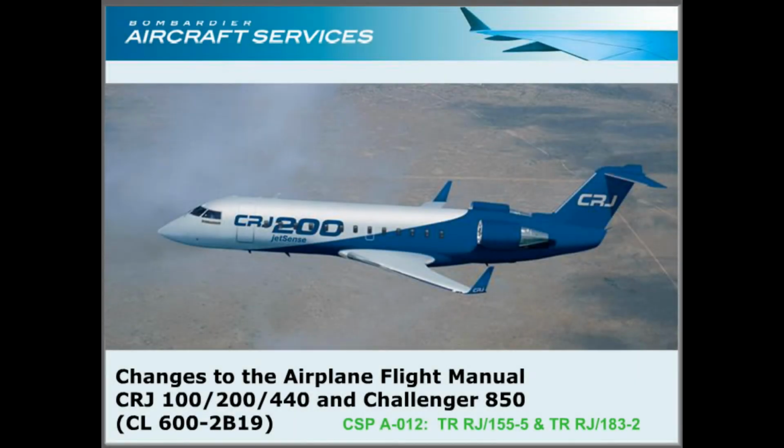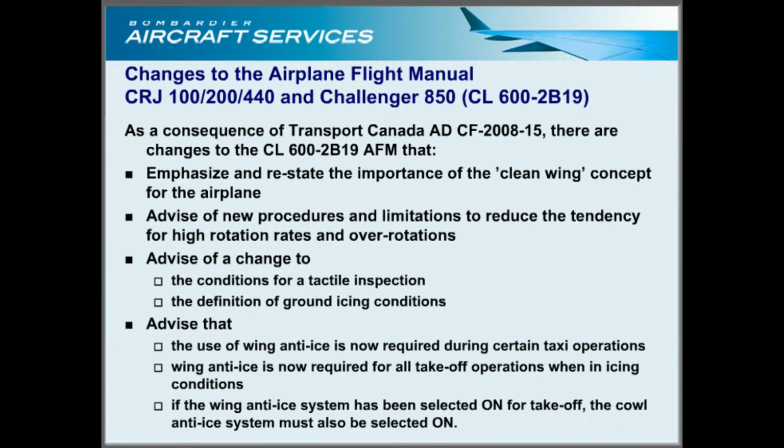This section will take you step by step through the changes to the AFM for the CRJ and the Challenger 850. That is, the CL 600-2B19. Transport Canada's Airworthiness Directive, CF 2008-15, mandated that changes be made to the CL 600-2B19 AFM that emphasize and restate the importance of the clean wing concept.